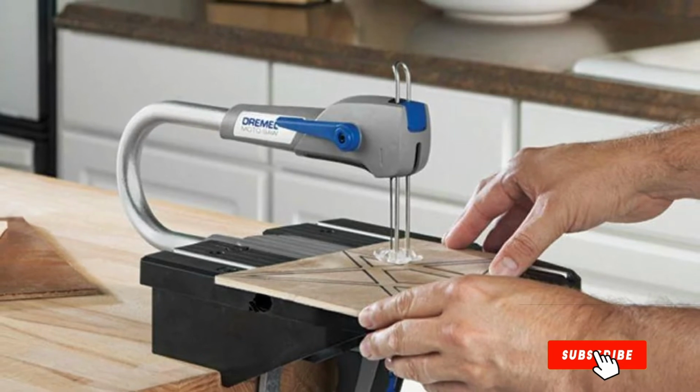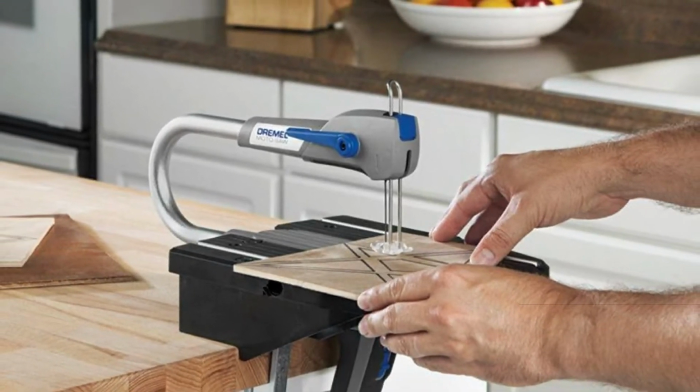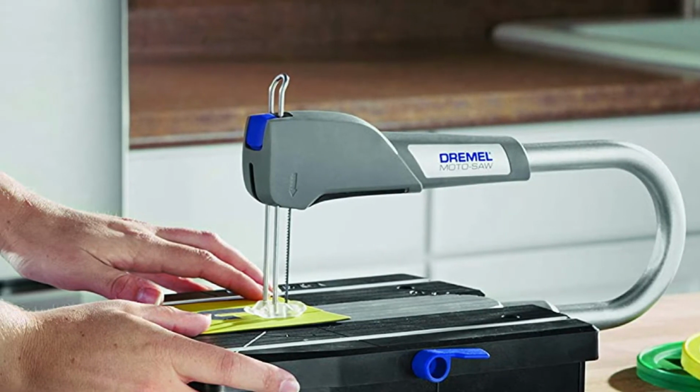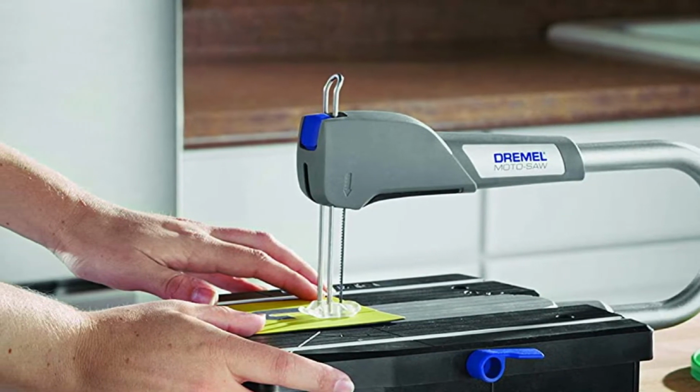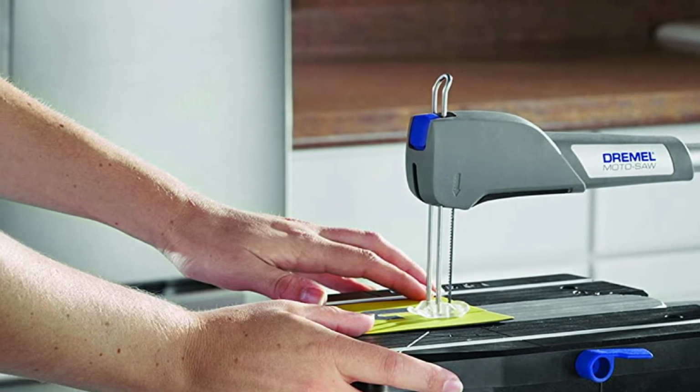It's more compact and mobile in the sense that instead of taking the workpiece or material to the saw, you can take the saw to the material you want it to cut. You can easily detach the saw assembly from the table or base and use it to cut the material wherever it is, affording you more freedom in a sense.